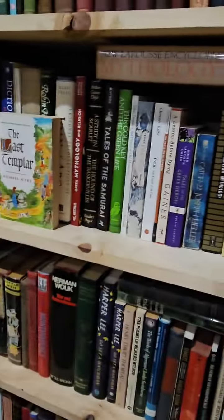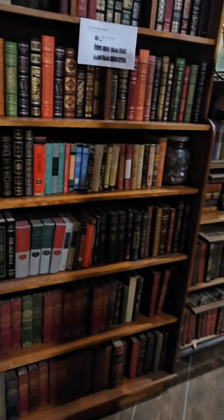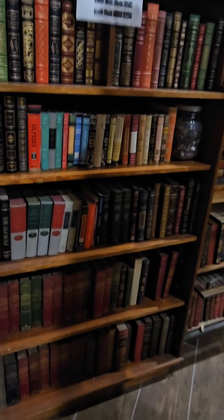We have a nice little section on mythology, but then there's also mythology over in the occult section over yonder. Westerns, Zane Grey, Louis L'Amour, all that stuff. This is religion and self-help. We got some heritage classics. These are all the beautiful fancy leather bindings. Easton Press, Franklin Library, Folio Society.